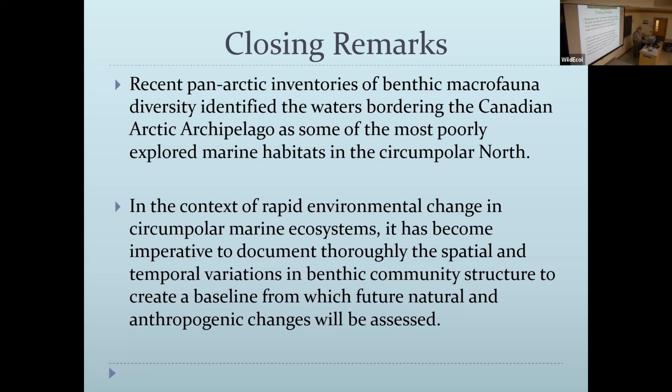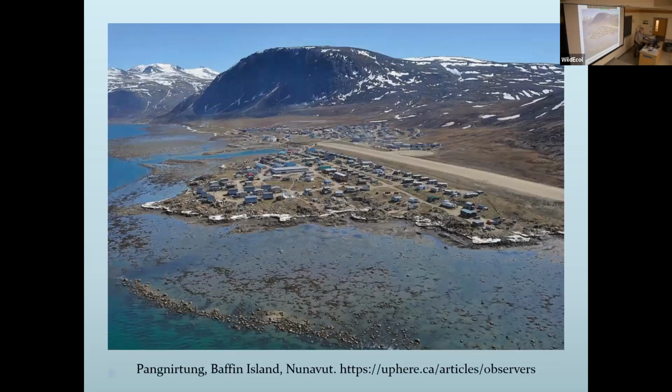I've talked to you a little bit about environmental change. It has profound effects in the marine ecosystem, and it really is important that we establish baselines, who's there and how many and with whom, if we're going to have a baseline upon which we can do future assessments of environmental change. I wanted to end here where my journey as an Arctic researcher started.